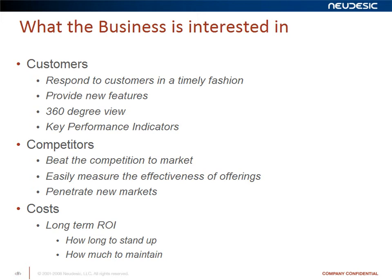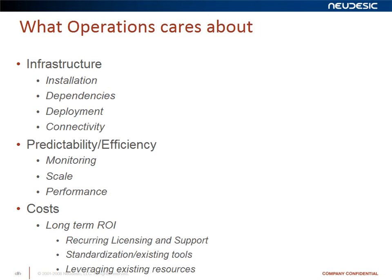With competitors, they want to beat on the market, but more so, be able to measure the effectiveness of these offerings. If they're going to penetrate new markets, they have to determine what things to offer and how fast they can offer those things. And can their organization deliver that capability in a timely fashion? Costs are also important. How long does it take to stand these things up for my customers? How much money does it cost to maintain these things? Is the ROI there?